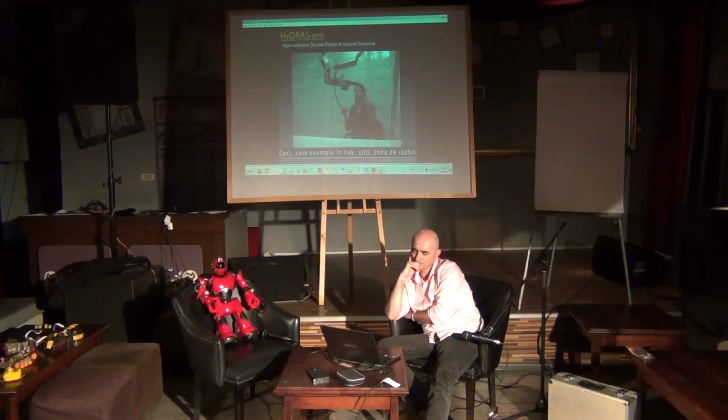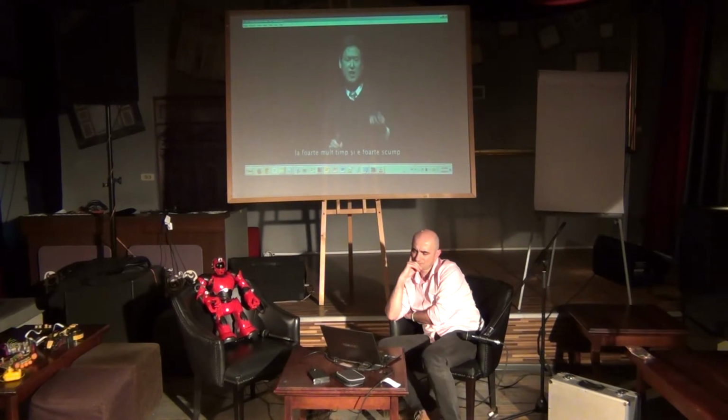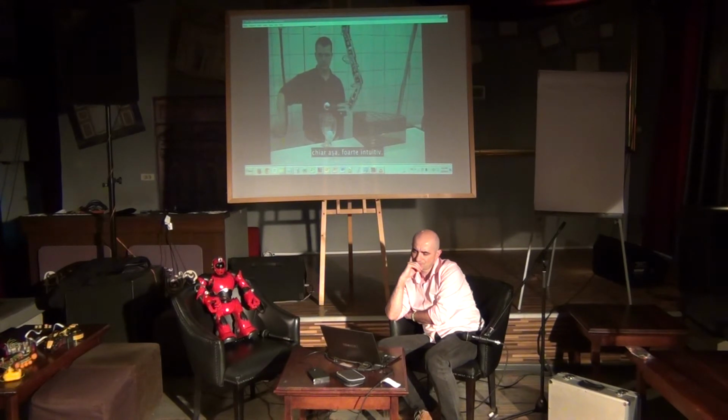So for example, in Iraq, the war zone, there's roadside bombs. Currently they send remotely controlled vehicles with an arm. It takes really a lot of time and is expensive to train the operator to operate this complex arm. In this case, it's very intuitive. This student, probably first time using it, is doing very complex manipulation tasks, picking up objects and doing manipulation, just like that. Very intuitive.